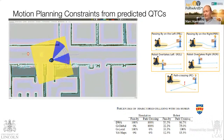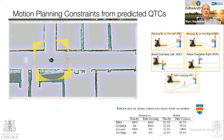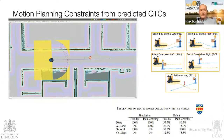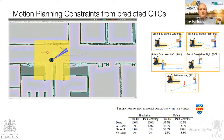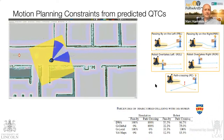So that's an area that we're quite interested in, human-aware navigation, showing that you can increase the safety for people. You can also, at the same time, achieve better performance for the robots, so they reach their goals quicker if they are committing to certain routes that also take the human intention into account.